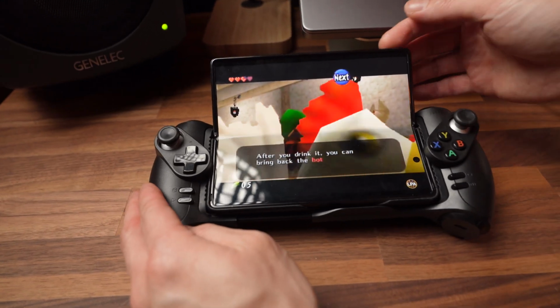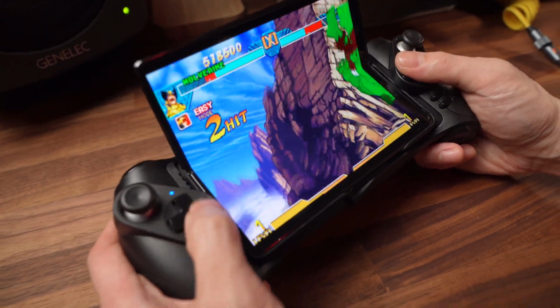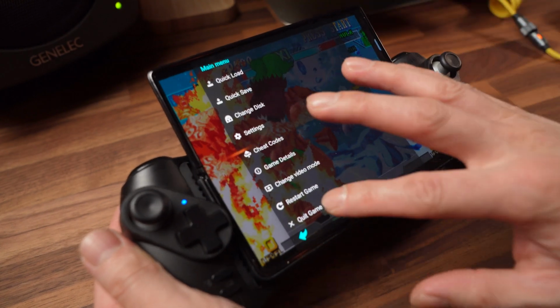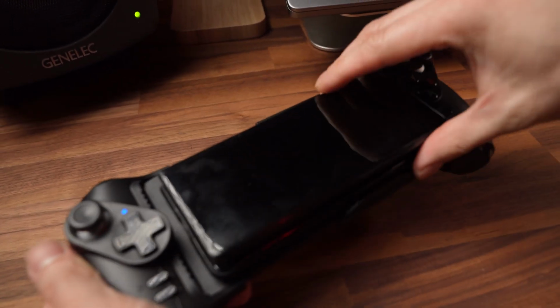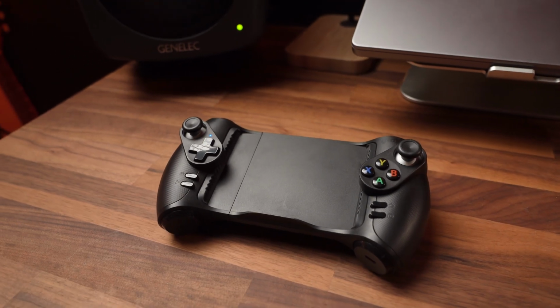So for those who want the ultimate in versatility and innovation, an Android device, in this case a Galaxy Fold paired with a GLAP controller, is a glimpse into the future of handheld gaming. It's where mobile tech meets gaming passion. If you are someone who just wants one device that does it all, an Android smartphone may just be the way to go.